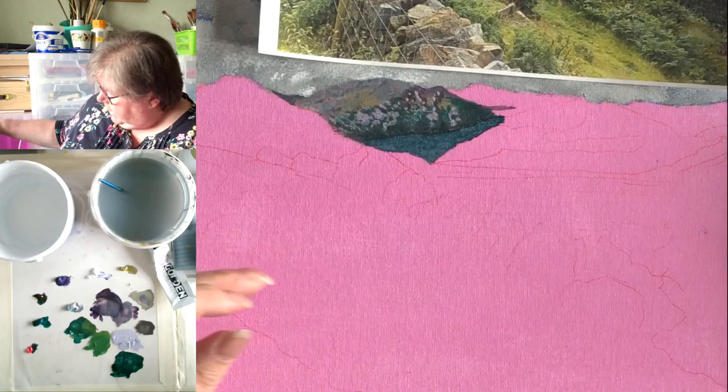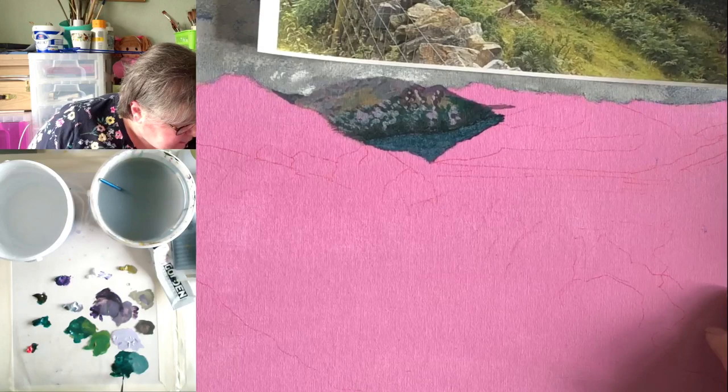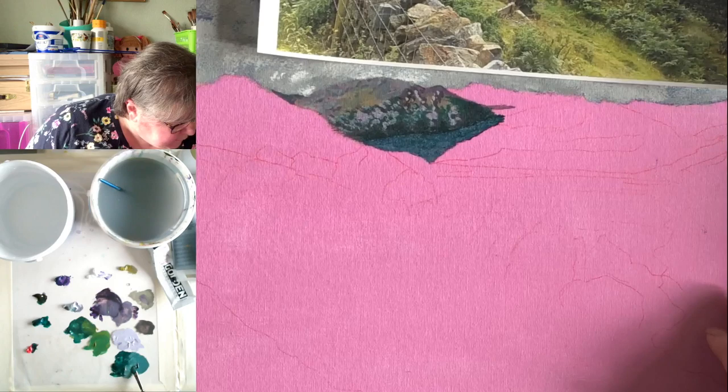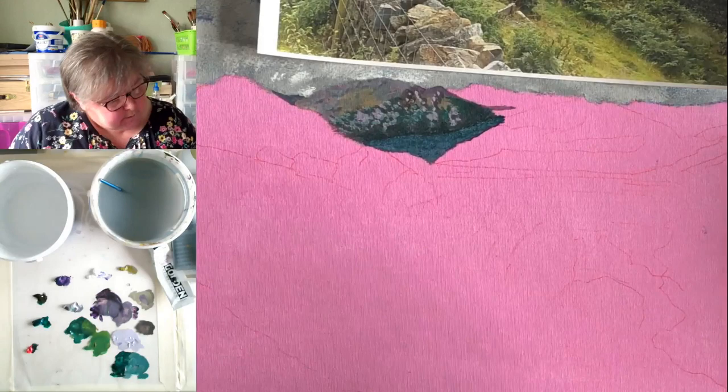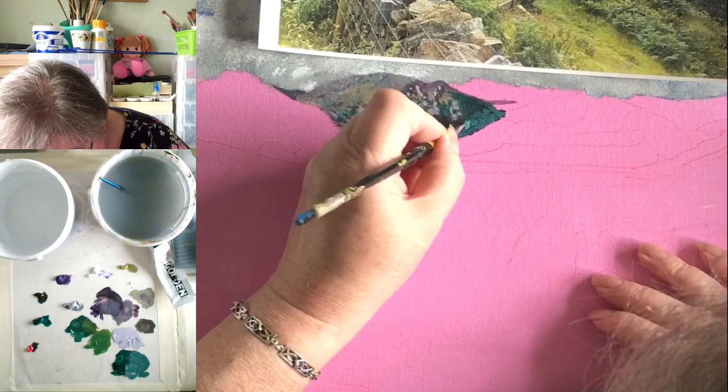Into there with a slightly different shade. I'm going to add some grey to this and see what happens. Words fail me on how much I dislike this colour, but it's the right colour, so it's got to go. So I've added some grey, it's kind of lightened it up, deadened it down a little bit. That's fine, I'm happy with that. So let's go back into here and add some texture. We're just adding texture, that's all we're doing.